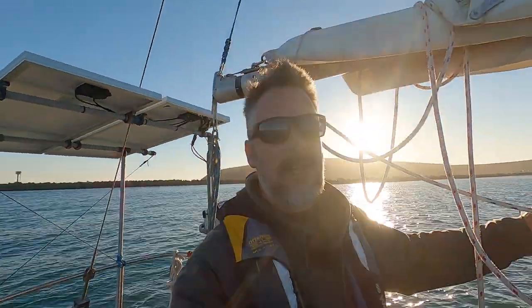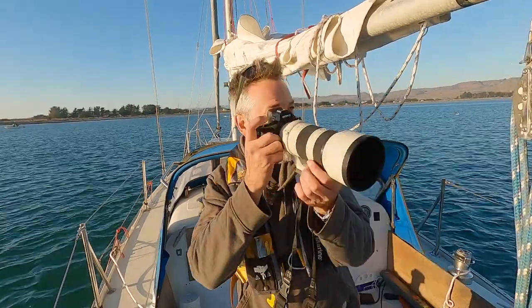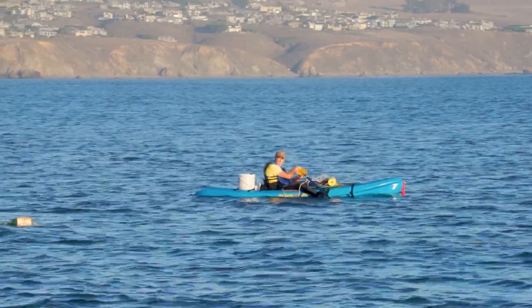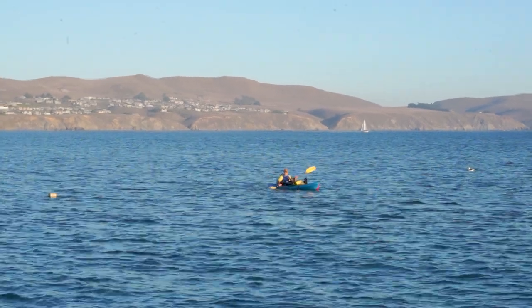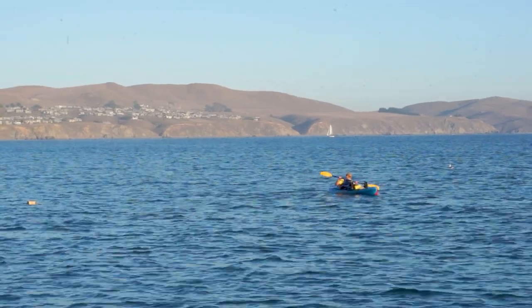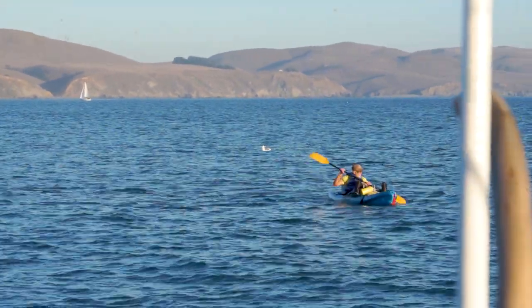So that's the plan. I'm going to get the big guns out. Got a crab fisherman right here off the back of the boat. See if I can get a good shot of him. A nice sailboat in the background. Another really pretty day out here in Bodega Bay. Relatively calm. It's blowing maybe 10 knots. The waves aren't too big. It's beautiful.